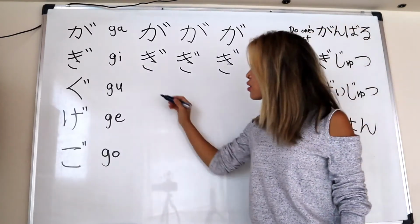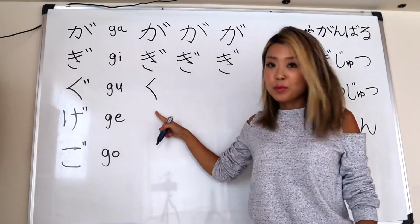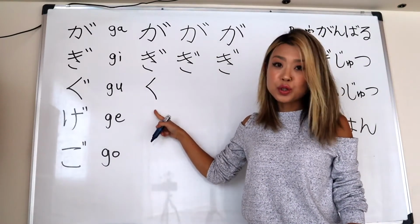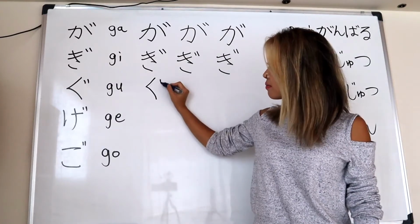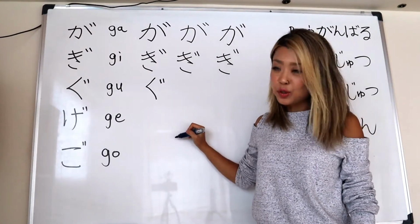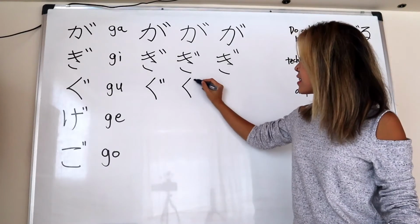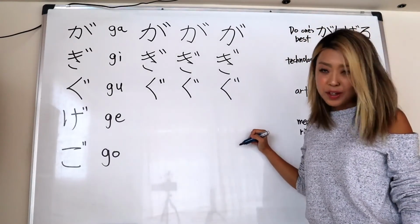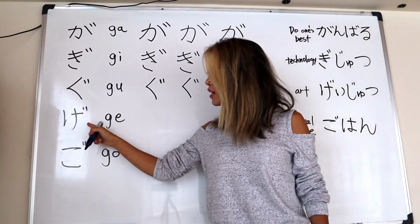Okay. So next one. This one, what was it? This is hiragana ku, ku, ku, with dakuten becomes gu, gu. 1, 2, 3, gu. Okay, easy. So, next one.